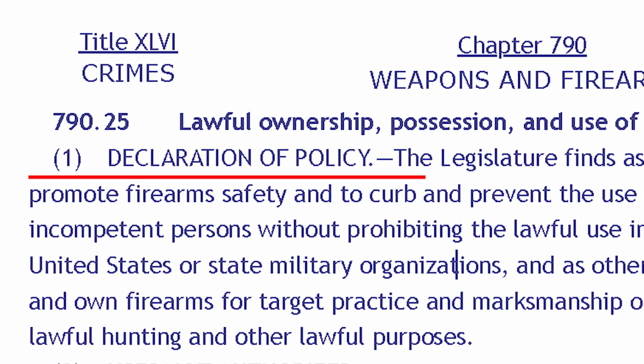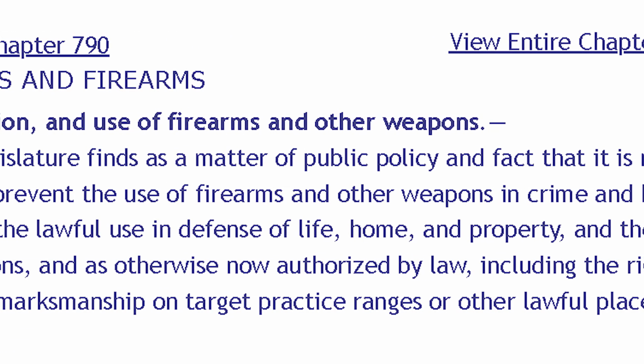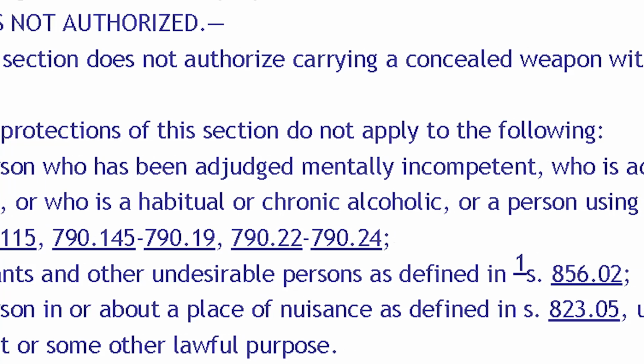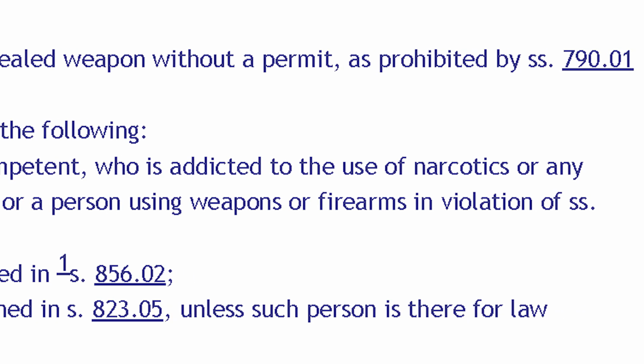Subsection 1 is going to be the declaration of policy. This is where the legislature tells the courts what their intent of this particular statute was. So not really critical for us. Number 2 is critical for us. We need to understand subsection 2 is who's not authorized or who's not protected by this particular statute, 790.25.